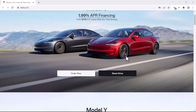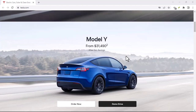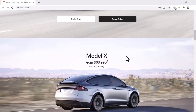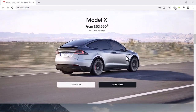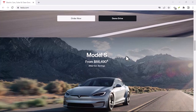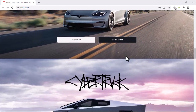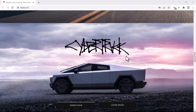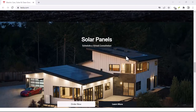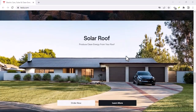Tesla takeover, Model 3 versus Model Y, the ultimate showdown. Ever feel like gas stations are a relic of the past? You're not alone. The electric vehicle revolution is upon us, and Tesla stands tall at the forefront. But with two powerhouse options, the Model 3 and Model Y, choosing your Tesla chariot can be a head-scratcher. Fear not, future EV warriors. Today, we delve into the electric abyss to crown the champion, Model 3 or Model Y.